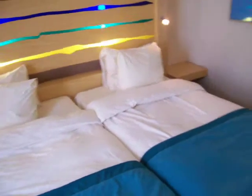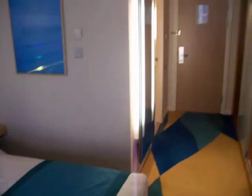Overall, as long as I don't fall down the crack in the middle of the bed and don't curse out the light fittings too much, I think I'm going to have a pretty good time.